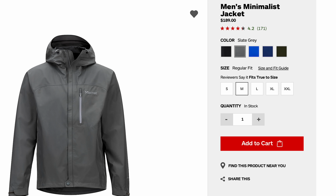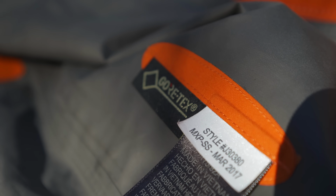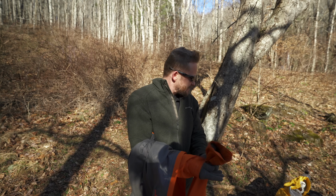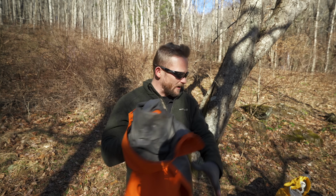$200 retail for the Minimalist jacket is not a bad price when it comes to a Gore-Tex jacket. That really is on the lower end when it comes to pricing. Apologize for the wind noise. Gore-Tex can go all the way up to $800 to $1,000 and more. So definitely keep that in mind when it comes to the $50 that I spent on this jacket. The focus of this video is less on the jackets and more on the deals that can be had. So Minimalist jacket, 50 bucks.